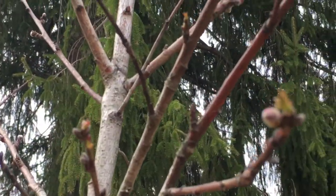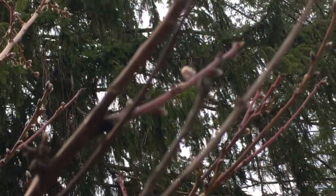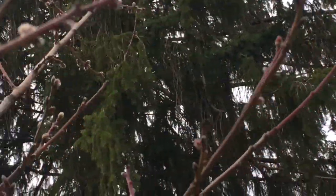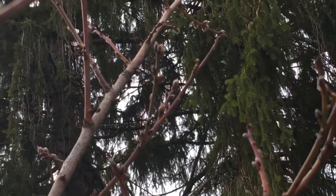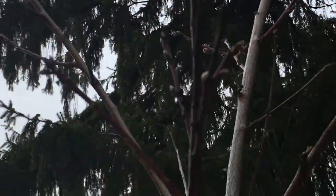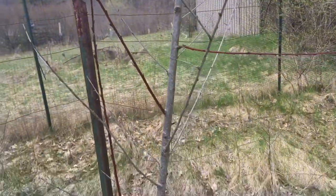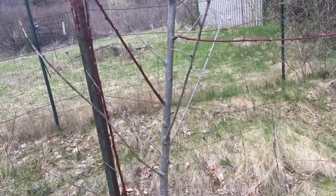So this right here is the peach tree. And as you can see, there are buds that'll turn into blossoms. She's a young tree. So happy to have her here.